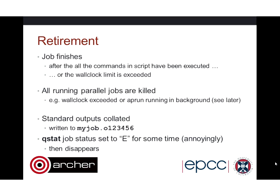Your qstat job status is then set to E. This is annoying. I don't think this happened on HECToR. It looks like it's in an error state. It's not. It means it's exited. And for some period of time, 5-10 minutes, I'm not sure what, under qstat you will see your job as an E, and that means exited, doesn't mean error. And then it disappears. I find this slightly annoying, but that's the way it's set up.